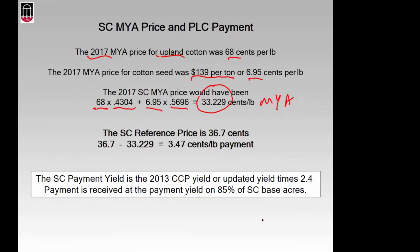The reference price on peanuts is $5.35, we said. The reference price on seed cotton is 36.7. Now that 36.7 doesn't look too swift until you understand how it's calculated. The reference price for seed cotton is 36.7 cents. The market year average price is less than that. So you subtract the market year average price from your reference price, and for 2017 we would have got a payment of 3.47 cents per pound had this program been in effect. And you get that payment on your seed cotton yield on 85% of your base.